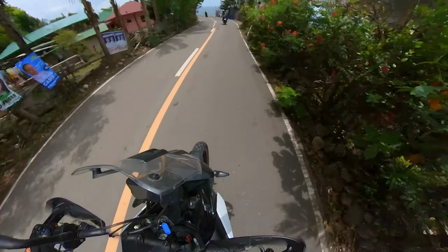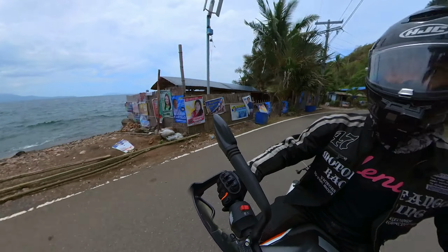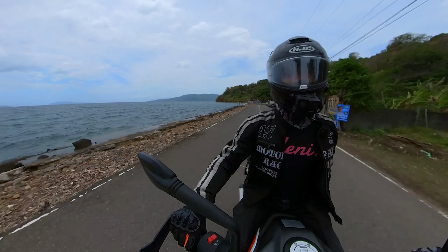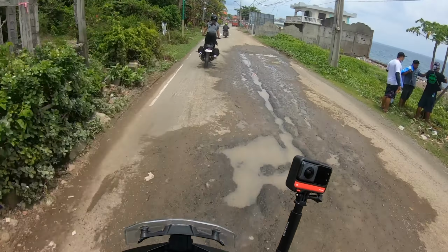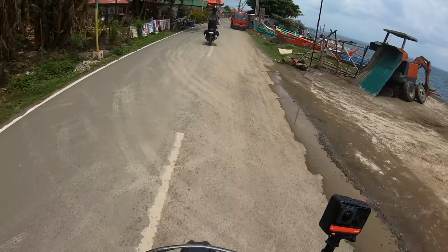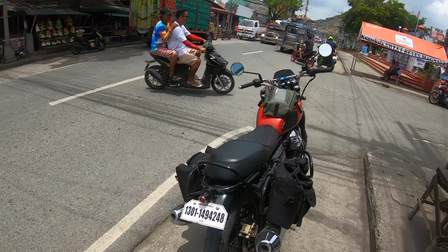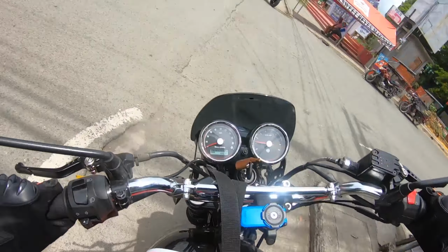Yeah. And we're back right by the sea. Look at that. Yes. Look at that. Look at Bibi on the Ducati. So cute, adorable. Direction on the KTM, and I'm going on my beloved Interceptor.